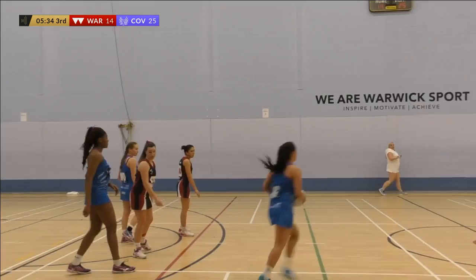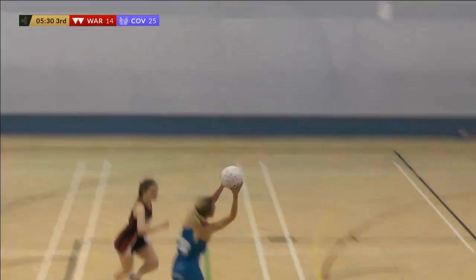You know who won the race? It was the tortoise. Yeah, slow and steady does win the race. Hopefully Coventry will go to sleep for the whole of the final quarter.